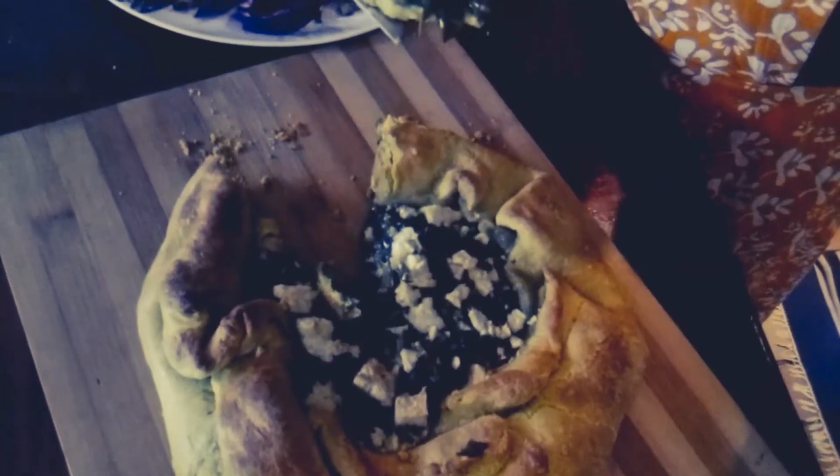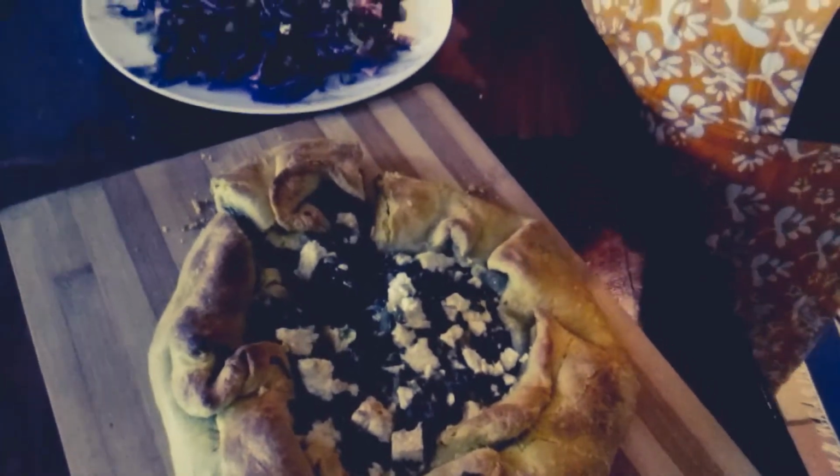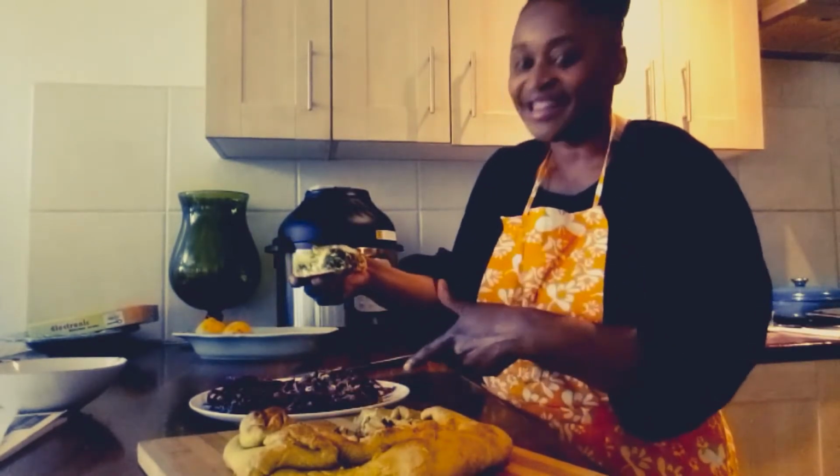And so is the pie. The pie is ready. Look at that, that is amazing. That looks absolutely incredible. So I can't wait. This is gonna be my lunch today. So I can't wait to literally go and have myself a pie and some salad.